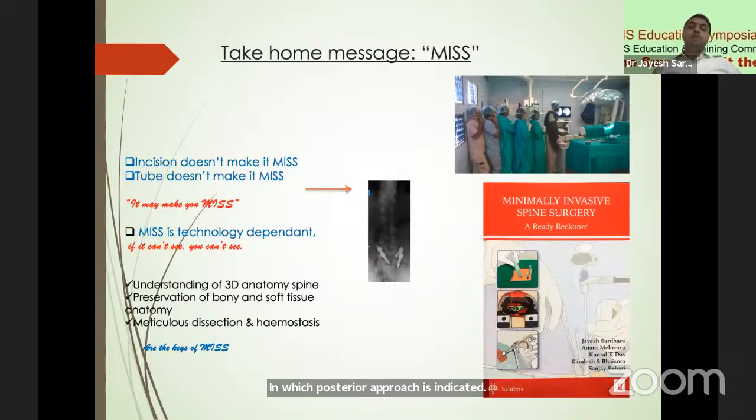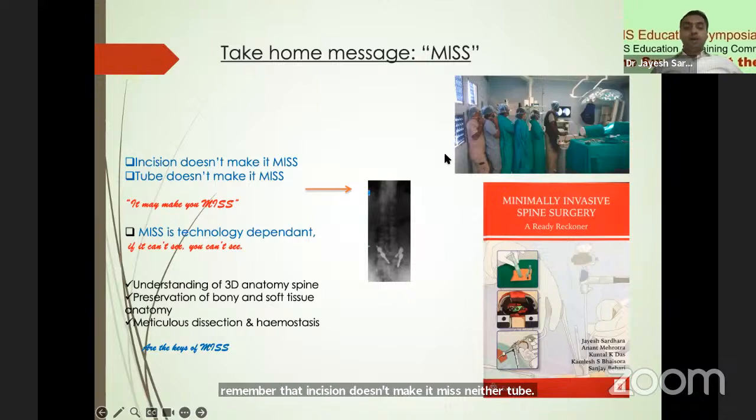Because with a single level incision, you can decompress at three levels. At the end, for all spine endoscopy or MISS, please remember that incision doesn't make it MISS, neither does the tube. Rather, if you don't have anatomy knowledge, it may make you a miss, because it's all radiology. It's technology dependent. So understanding of the 3D anatomy, preservation of bony and soft tissue anatomy, and meticulous dissection and hemostasis are the key for spine endoscopy.